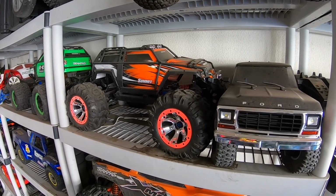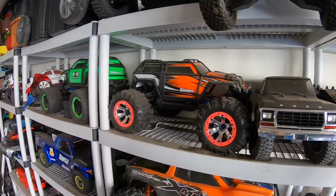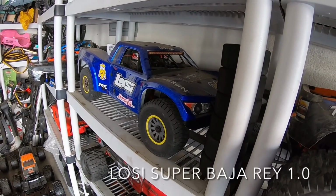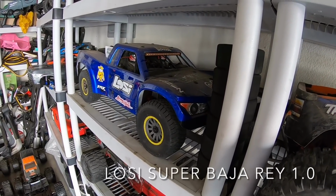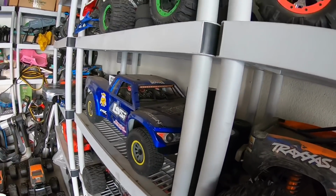So that is now all put back together and all ready to rip. So the Super Baja Ray, right there, that thing's got a bunch of GPM parts on it, aluminum parts. I can't really get over there. Let me see if I can get in there.